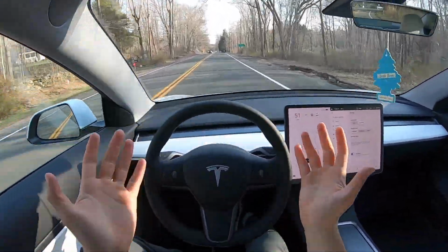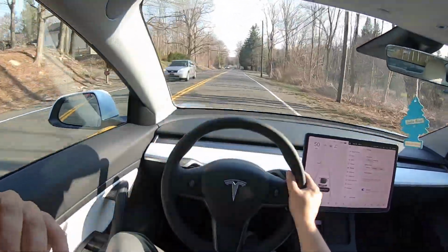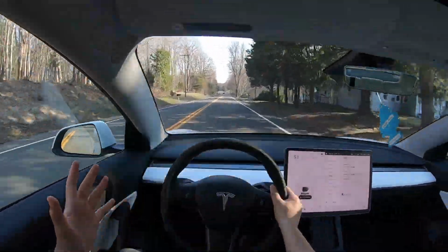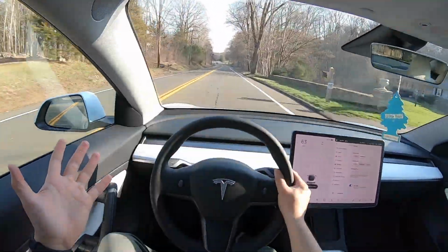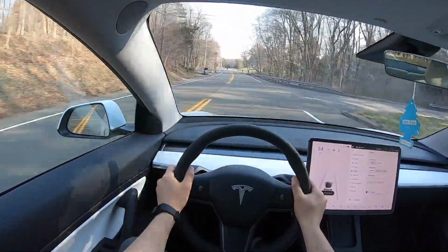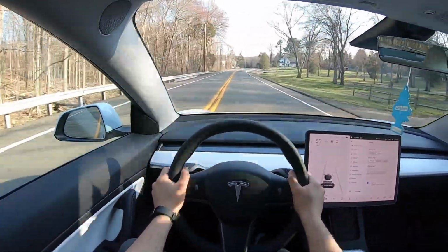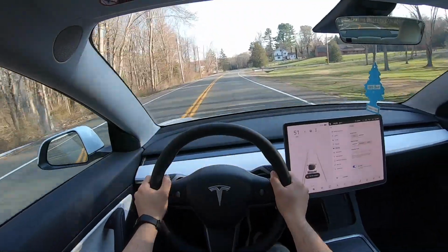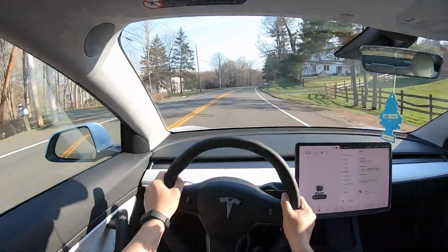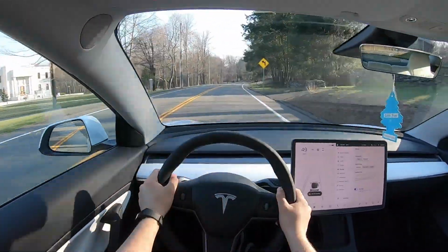Seriously, this thing is just so quick, and the power is instant. This is electric, so there's instant power. You hit the gas and then it goes. There is no lag, which is of course expected, but this thing is insanely fast. And as I said, you could get that software update package for $2,000. It will drop the 0 to 60 from 4.2 seconds to 3.7.